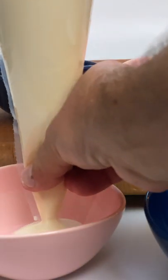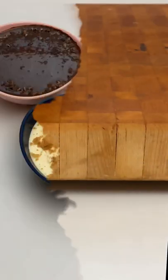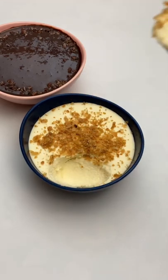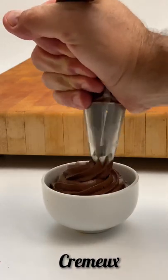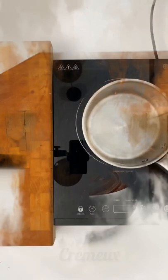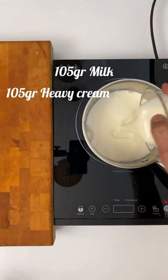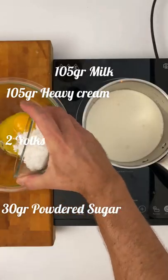Pour into the molds or cups that you prefer. Refrigerate until the next day. The delicious chocolate Cremeux. For a delicious chocolate Cremeux, prepare a creme anglaise with 105 grams of milk, 105 grams of heavy cream, 30 grams of sugar, and 2 yolks.